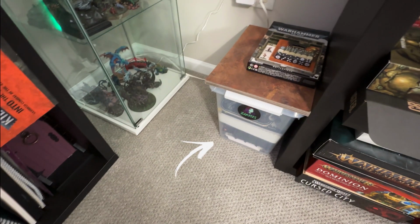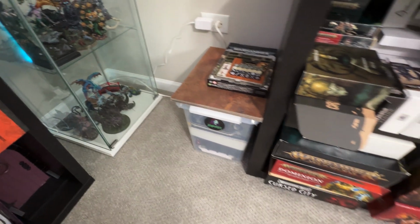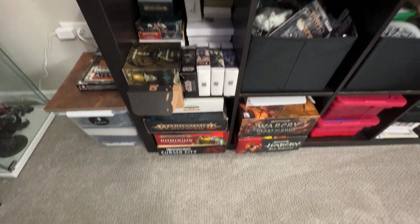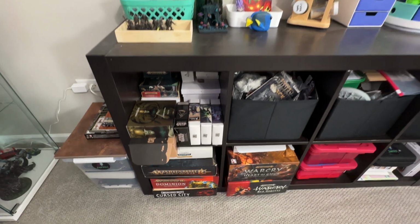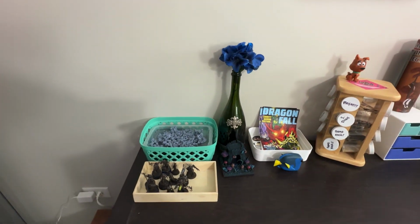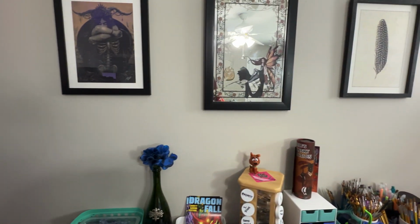This is my Warcry travel container. It has all my painted warbands, rulebooks, and some terrain in there. This shelf is mostly my pile of future potential, boxes, bits, and basing material.